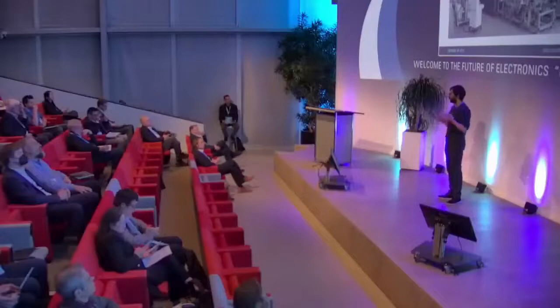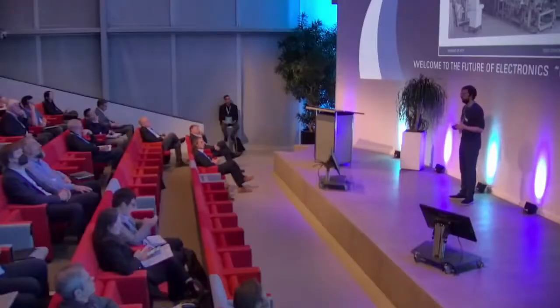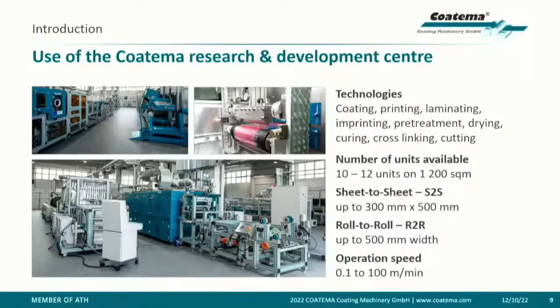To do all of these wonderful things at COATEMA, we have to have some form of machinery on our own and also use this machinery. So we have a big R&D center, supposedly the biggest one in Europe for roll-to-roll coating, 1,200 square meters. We have usually 10 to 12 units of machinery, depending what we build new and what gets sold at certain points of time. We can go with sheet-to-sheet coating from 300 millimeters times 500 millimeters. That's the maximum size. And with roll-to-roll, we can go up to 500 millimeters in width, and from speeds from 0.1 meters per minute up to 100 meters per minute with our newest machinery.